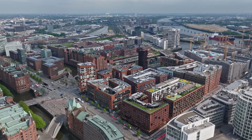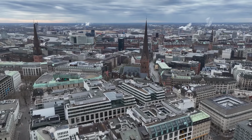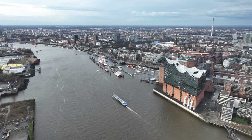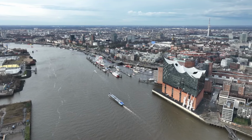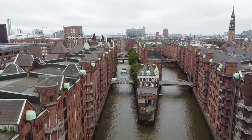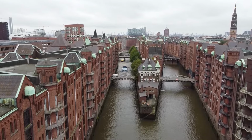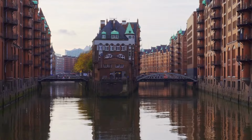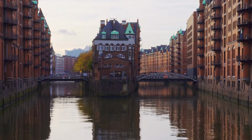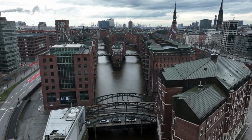Speicherstadt is massive. It spans an impressive 260,000 square meters. That's about 64 acres or the equivalent of 36 football fields. To break it down further, it stretches over 1.25 kilometers in length and is about 150-200 meters wide. This area encompasses more than 17 building complexes separated by canals and connected by bridges.